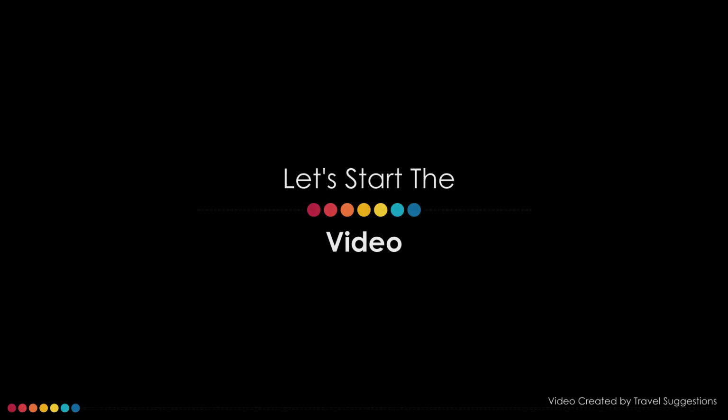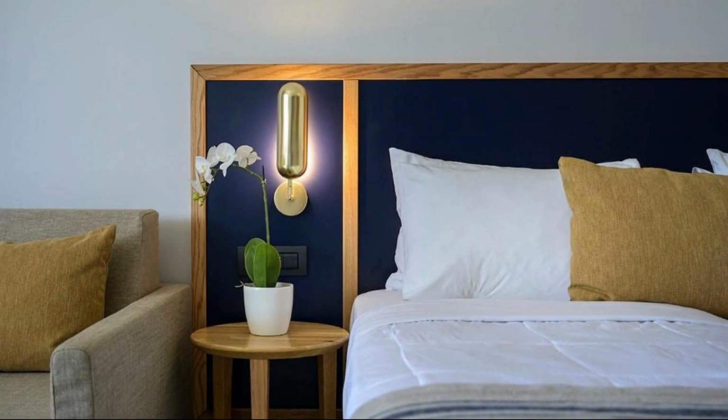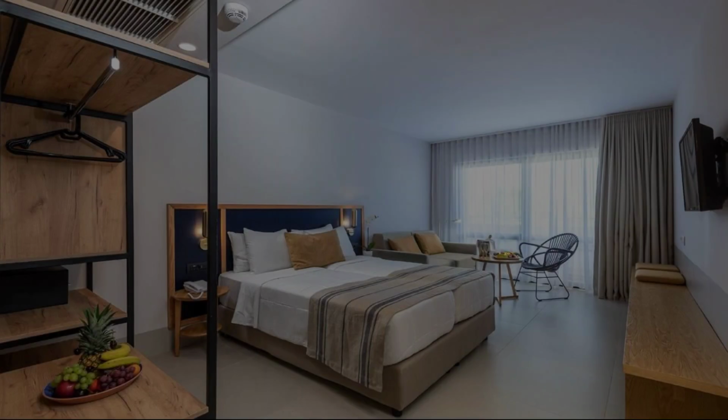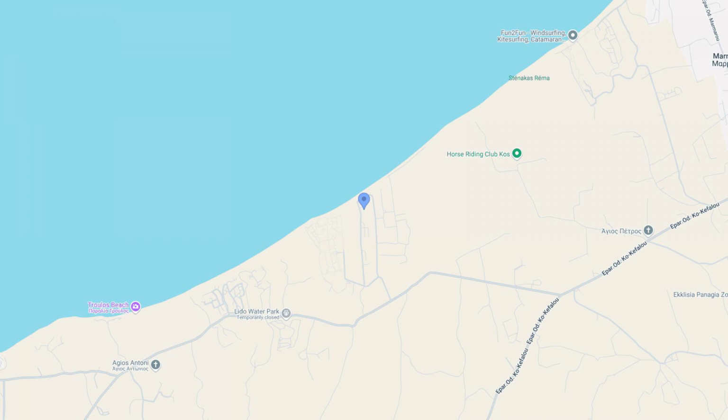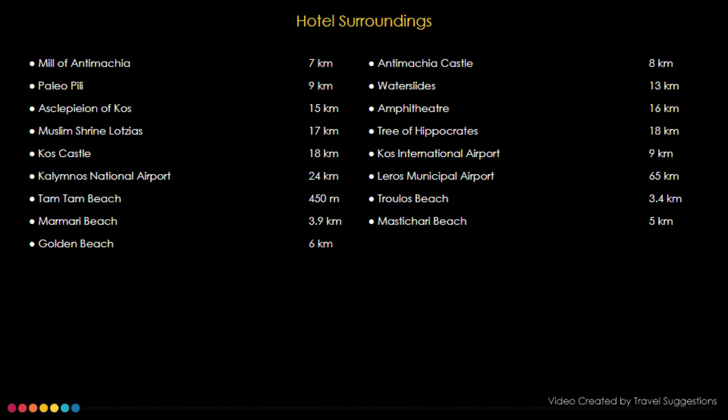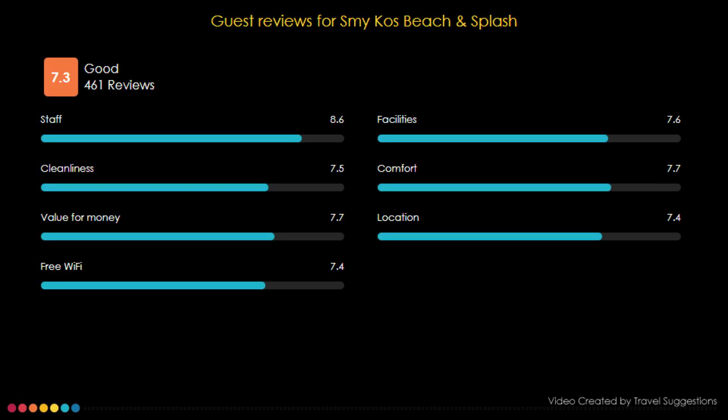And now you're watching a 4-star hotel. In this video, we try to explain all the details about this property like landmark, reviews, location, price, amenities of the property, and room category and facilities also. As you can see on the screen, hotel location. And here is the nearby attractions and landmark also.